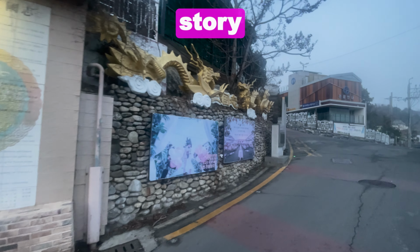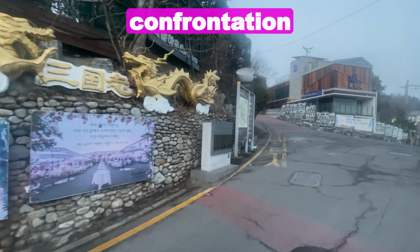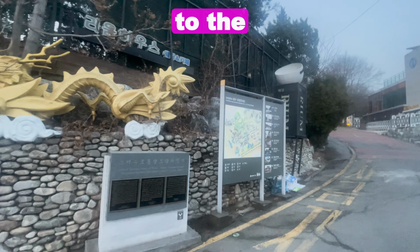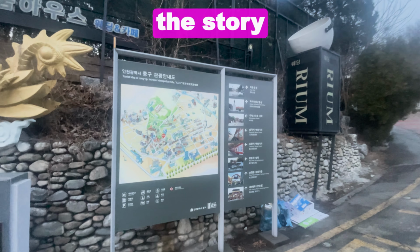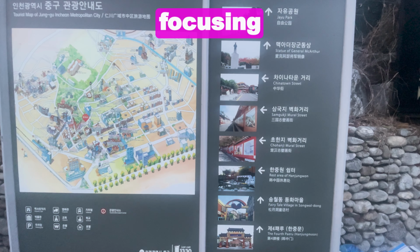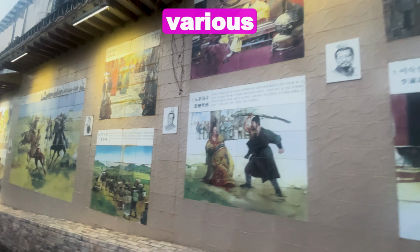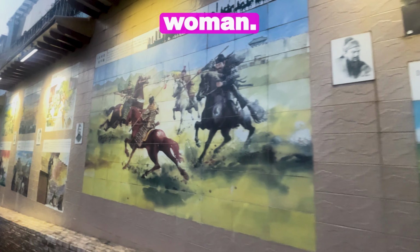The pictures show the story of two heroes from a historic novel based on the confrontation between Hangwu and Huifan from the fall of China's Qi dynasty to the unification of the Han dynasty. There are several characters, but the story centres on two characters, Hangwu and Yu Yang, and their confrontations. While focusing on the war between the two heroes, more fun is added with the appearance of various characters such as a schemer, a general, and of course a beautiful woman.